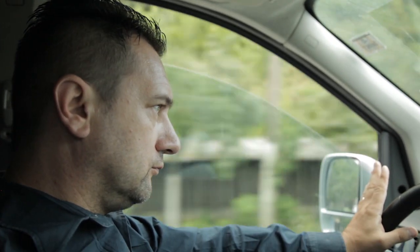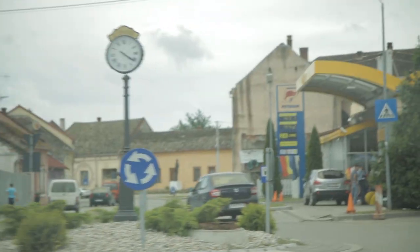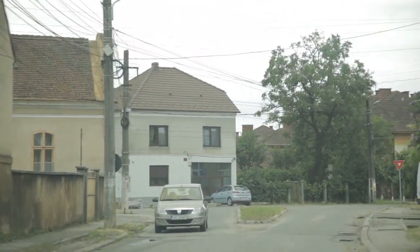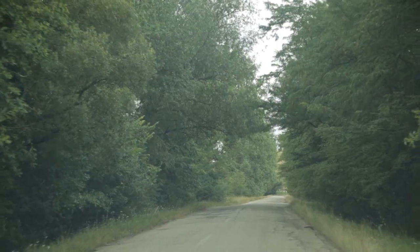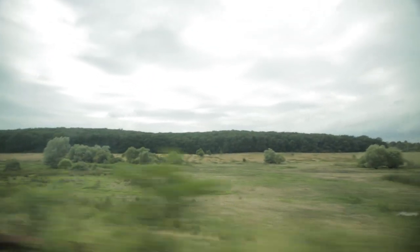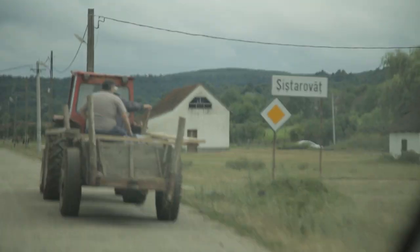Shortly after Paulhiac, you come to a bridge, and across this bridge is the city of Lipowa. Turn right at the Petrom gas station, and then take this very old road for 4 more miles. And this will bring us to the village of Șișarevac.